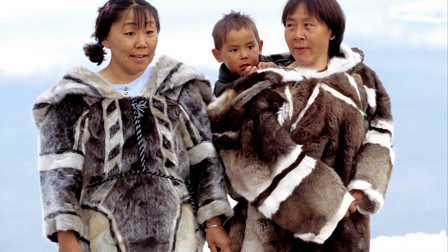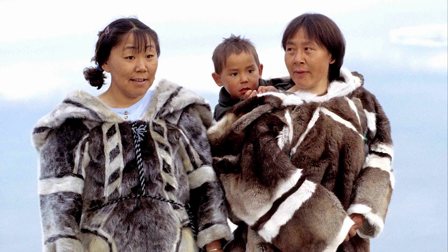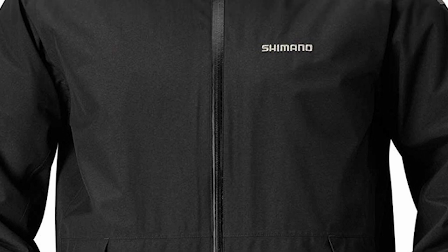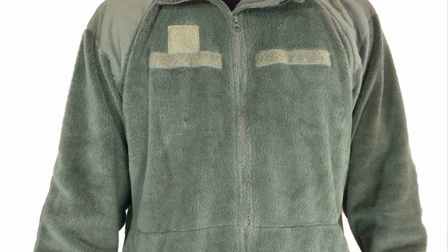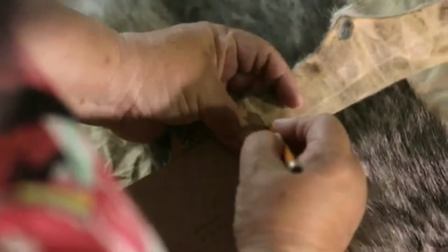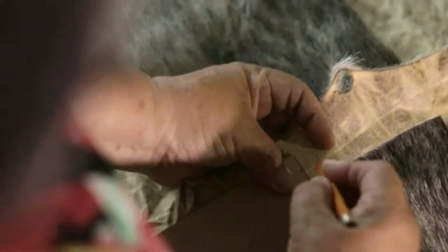Layering, wind resistance, and moisture management remain crucial. However, you'll now find synthetic materials working alongside traditional ones. Gore-Tex might partner with sealskin, and polar fleece might complement caribou fur. This isn't about replacing traditional materials entirely. It's about combining the best of both worlds to meet today's challenges.